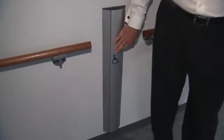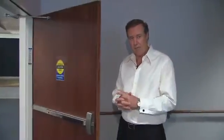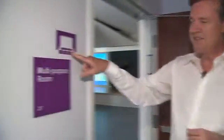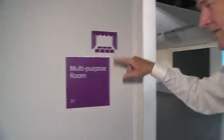Throughout the building, you'll see bars like this outside of doors. All you do is press it, and a door magically opens. Now, it's not just for people in wheelchairs. It's also for someone with a seeing eye dog, perhaps, that the dog can actually touch it. All right, you see this room, the multi-purpose room, and there's a theater in here. And there is, in fact, a theater in here, so come on in.